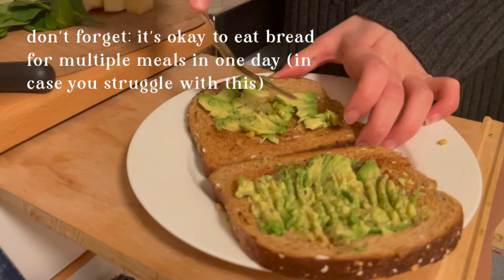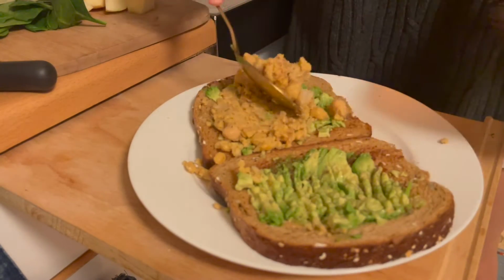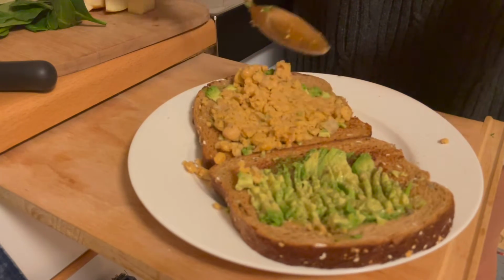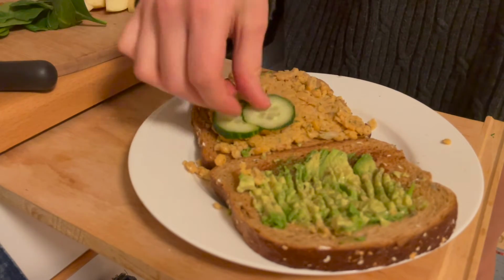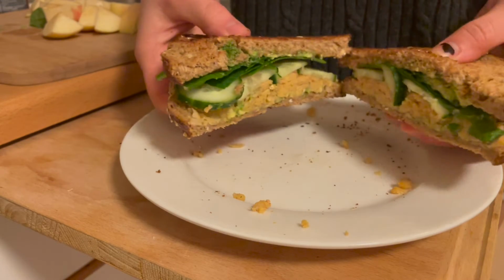and then all that's left to do is construct this sandwich. Got my avocado on my bread, got my chickpeas on there, added my cucumber and spinach, and cut this in half, of course. Added my apples to the side and enjoyed.